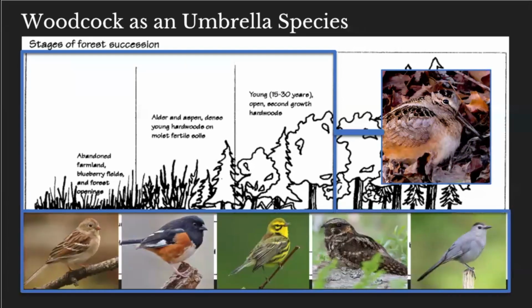So we think that in Rhode Island, by managing for American woodcock and maintaining this early successional habitat, we're also going to be supporting a suite of other species that you can see at the bottom there, like field sparrows, towhees, prairie warblers, whippoorwills, and also gray cappers, just to name a few.